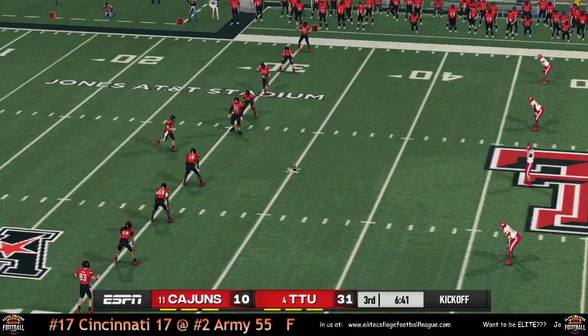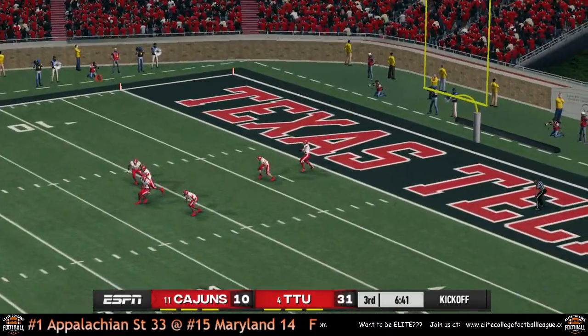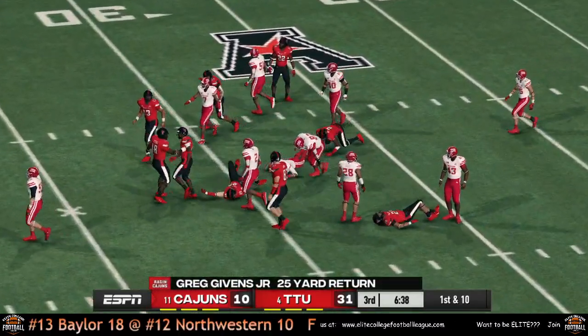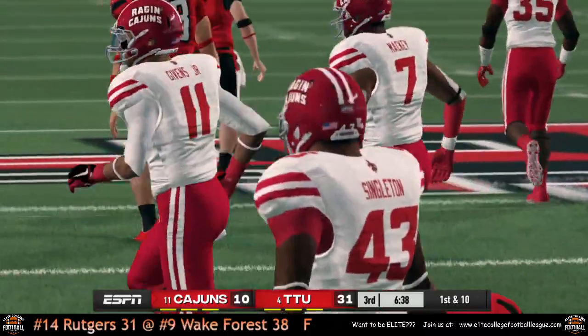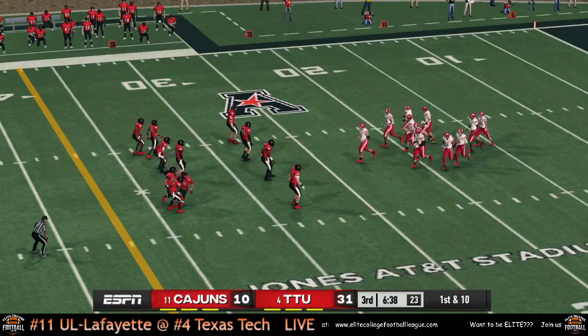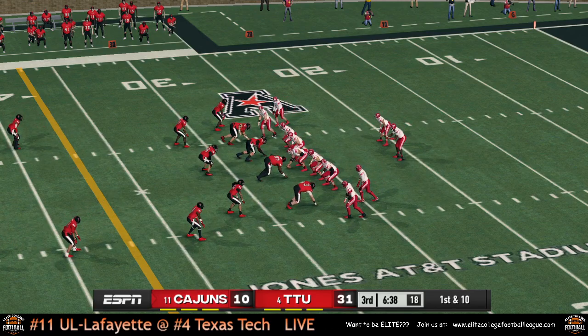Texas Tech to kick this one off. Tackle at the 27-yard line. There's got to be some sense of urgency to this offense right now. They don't have the luxury of wasting drives if they want to get back in the game.